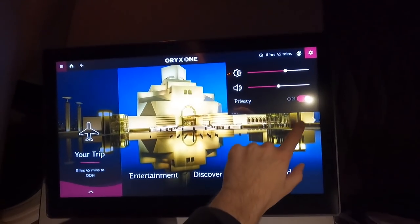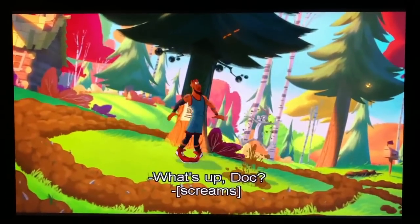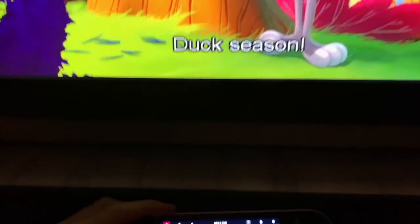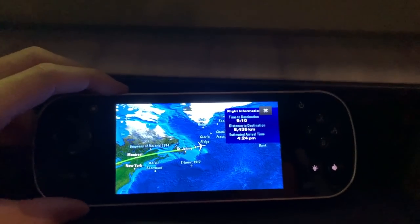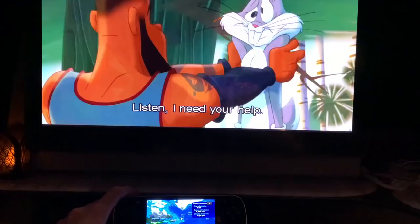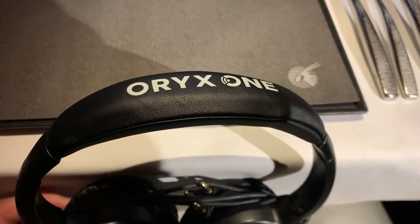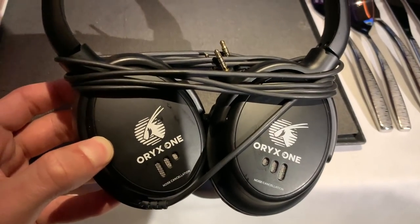Now here I briefly wanted to demonstrate how the remote acts as a secondary display. As you can see, I have Space Jam on the main screen, with the flight map playing simultaneously on the remote. With this setup, you could theoretically play a whole other movie on the remote as well, but that doesn't really make any sense. I also wanted to mention that the headphones provided were truly noise-canceling, with incredible sound quality.